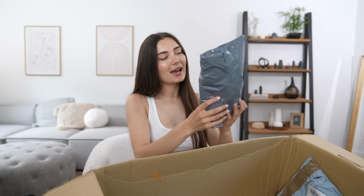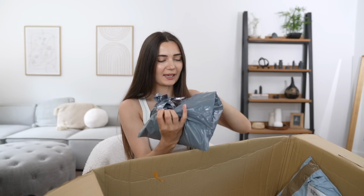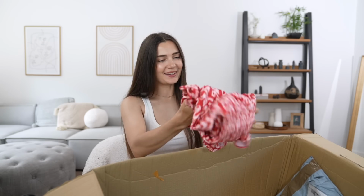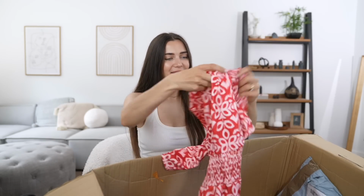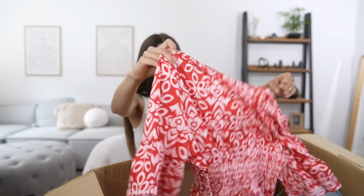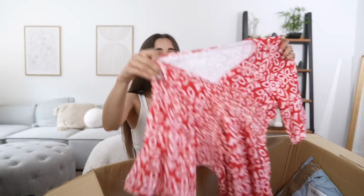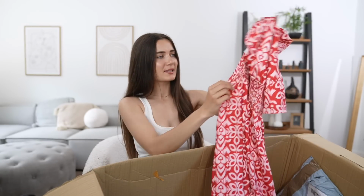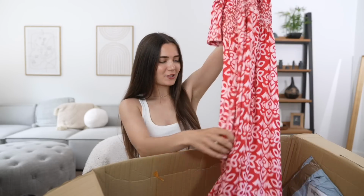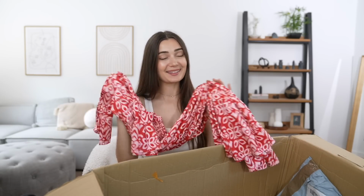Moving on, we then have this parcel, which I again think is probably clothing. Oh God, what is this? Oh no, it's another dress that's very old-fashioned looking. Okay, maybe. It's a V-neck. It's got this cinched breast area, but I just feel like it's a very grandma-ish looking dress. It's not really my vibe, but I will again donate this to charity.